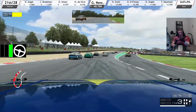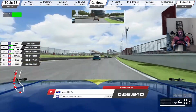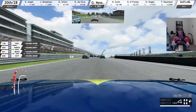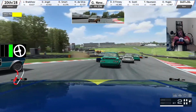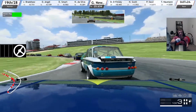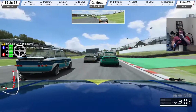Oh no! That's two JPS livery cars that have been binned on the same lap. Lay off the darts, ladies and gentlemen. Oh, someone's off there. Hello? Come on, mate.